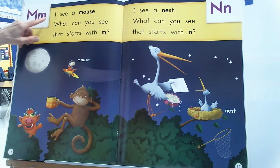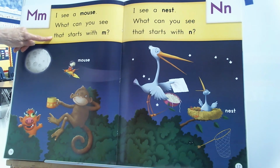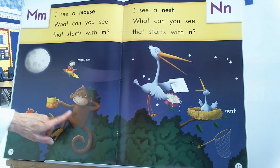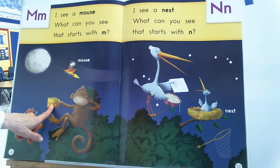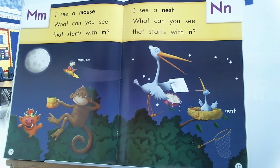Upper and lowercase m, I see a mouse. What can you see that starts with M? There's the moon and the mouse and the monkey. He's holding a mug. The monkey, we'll have to name Monroe. We have a Monroe friend in our room.